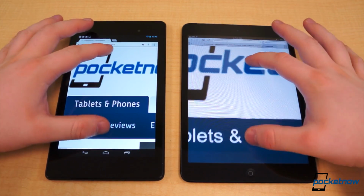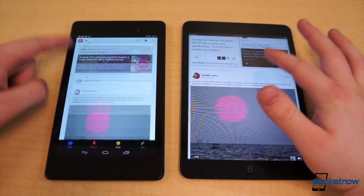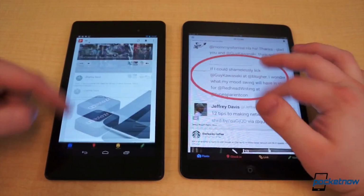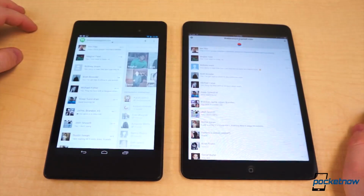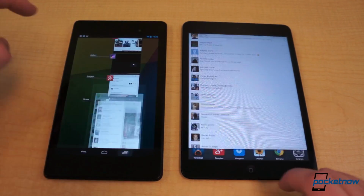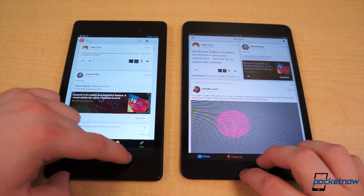Both the iPad mini and the Nexus 7 perform exceptionally well in day-to-day use. Applications launch quickly. Tapping the home button drops you back on the home screen in an instant. And even switching applications or changing orientation happens relatively quickly. But if we circle back to specifications, there's a logical reason why the Nexus 7 outperforms the iPad mini.